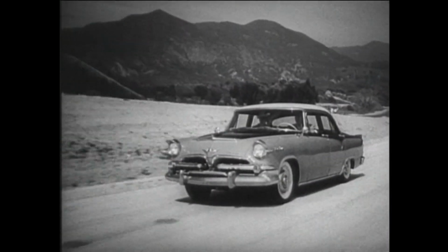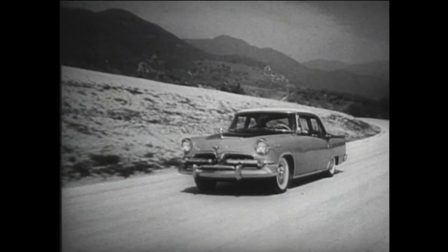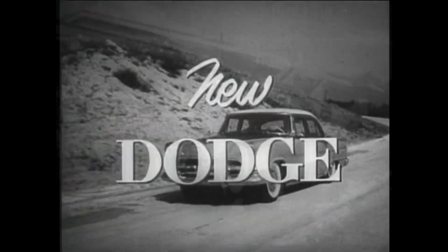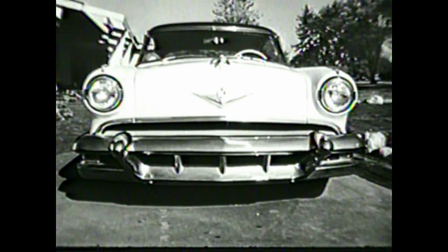Take command, get the thrill firsthand. Then I'm sure you'll agree with the many thousands of new Dodge owners who know that Dodge outvalues every car on the road. When you own a Lincoln like this, you'll wonder why you ever owned anything else.